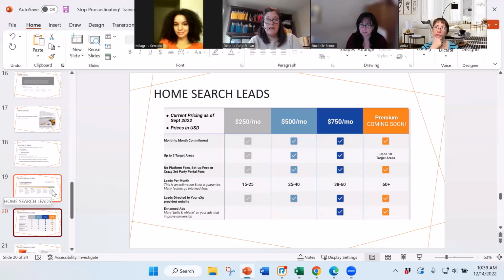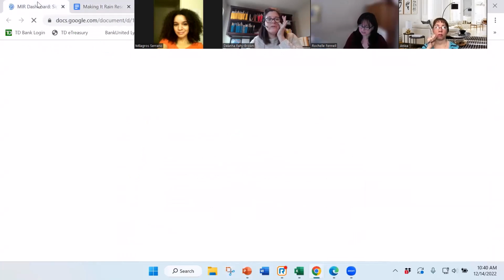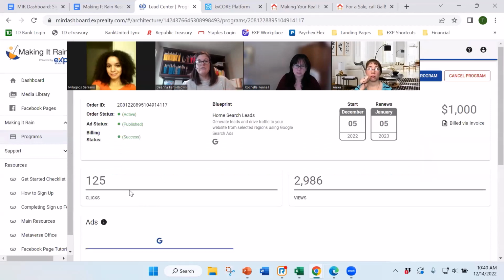It should not be more than $250. Okay. But it wouldn't be less. It could potentially be less, if you choose towns that are not achieving their maximum clicks. On the back end, they don't advertise this, but there are analytics and parameters that say for $250 a month, just like what I showed you on the dashboard, that I had a certain number of views, that certain number of views translated to a certain number of clicks, and those clicks translate to a certain number of registrations.